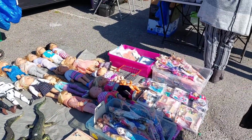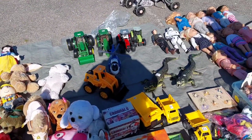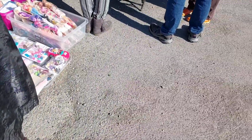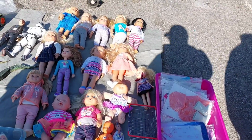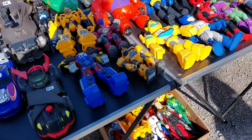I did find a couple of items for my niece on this stall. It was the biggest toy stall there. Had a bit of a rummage through some wrestlers, which you will see very shortly. But nothing really to write home about.